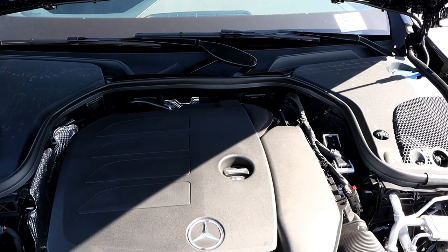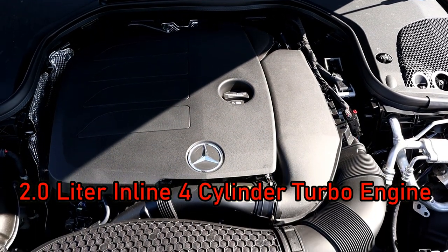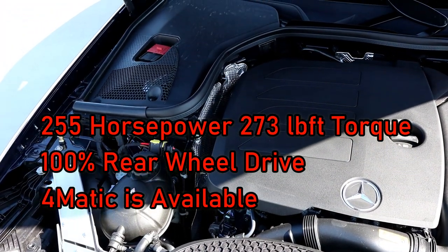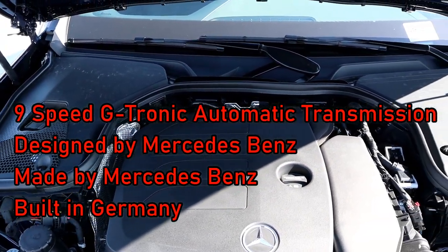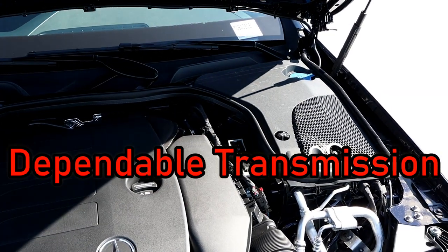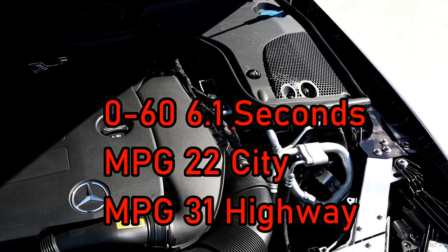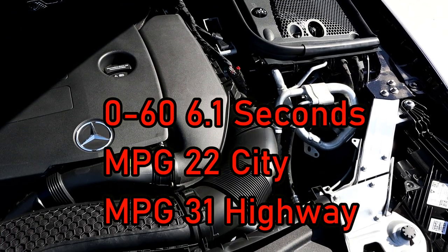This E350 comes standard with a 2.0-liter 4-cylinder turbo engine. It pushes out 255 horsepower and 273 pound-feet of torque. All that power goes to the rear wheels through a 9-speed G-tronic transmission that's made and designed by Mercedes-Benz in Germany, which is really important. The 0-60 time is 6.1 seconds. Miles per gallon is 22 in the city and 31 on the highway.